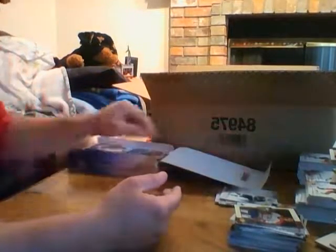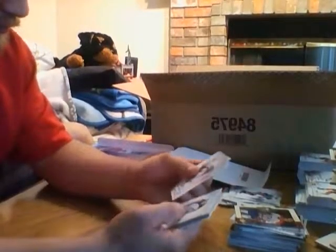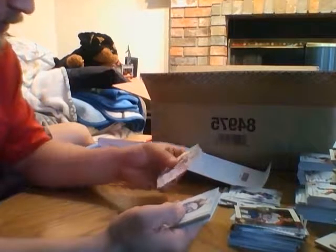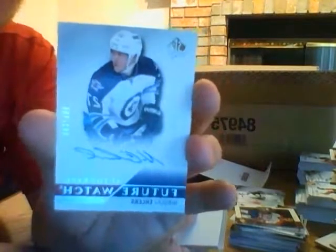Bobby Hull, Legends. Brian Leetch, Legends. Hold on, where's all my inserts? Jesus. Nope, Future Watch. Ooh, this is a good one. It's going to be a really good player. Nikolaj Ehlers for the Winnipeg Jets. Auto Future Watch.